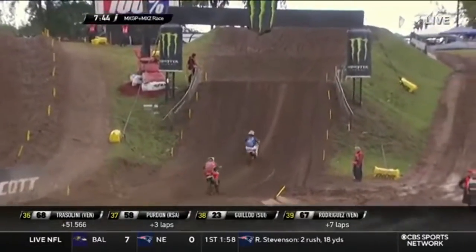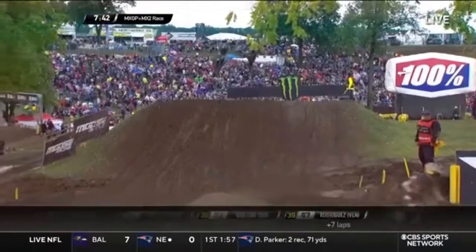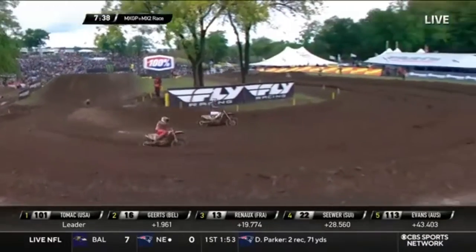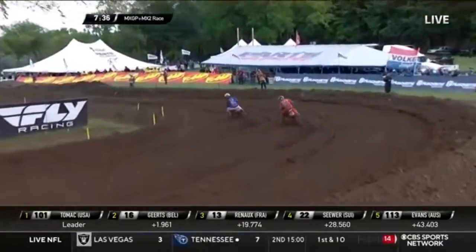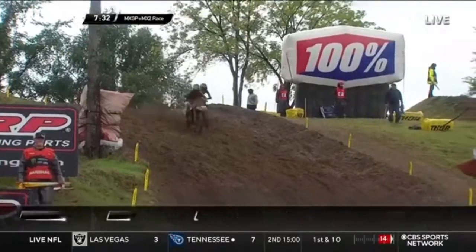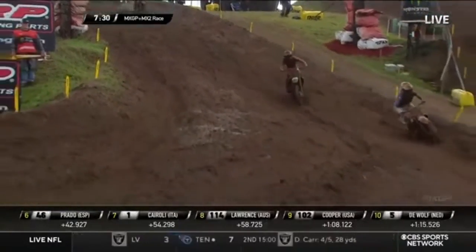This corner was so heavy back in 2018 when we were last here, but all of a sudden, Jago Kietz back within 2 seconds of the leader, Eli Tomac. That was out to, what, 3.5, 4 seconds a moment ago. So a good response from the Belgian, but it's still the American who leads the way and holding his nerve at the head of the field in what are difficult conditions.